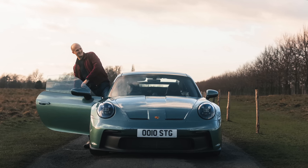Between now and then, the car's also going to get fully PPF'd. Lots of you, actually pretty much all of you, have been asking about this. I think you thought I was some kind of lunatic to take delivery of a painter sample Porsche and then just drive down to Austria and get it covered in salt and grime and grit and whatever.